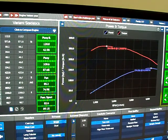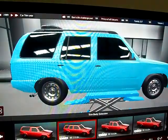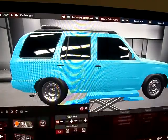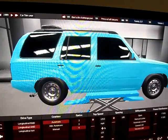Short cast. Just normal stuff too. It's got straight through exhaust. Lots of interesting choices here. One's a V6, one's a V8. I think somebody might have gone with an inline 4. One or two people maybe.